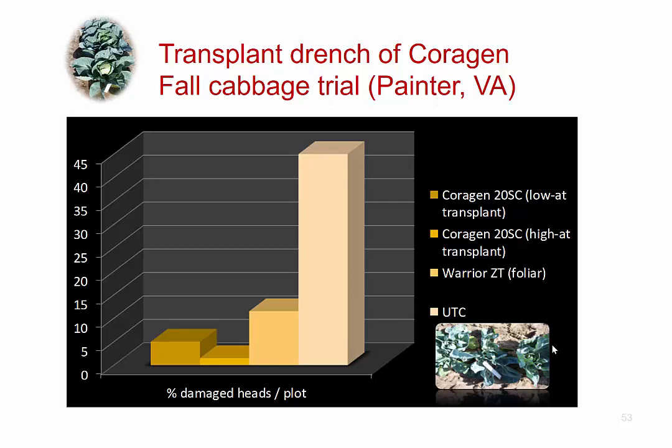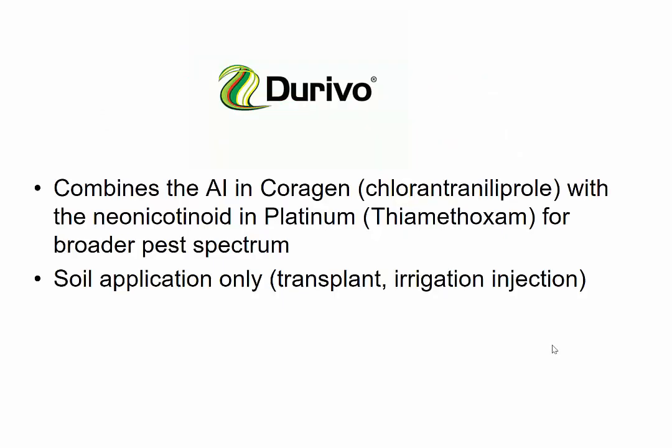So this is a trial where we put it in the transplant water, and I could show you numerous ones on different vegetables. This is all the way to harvest. How many of the cabbage heads were infested with caterpillars? Here's your Coragen, put down once at a high rate at transplanting. Both of them worked better than spraying the pyrethroid multiple times as a foliar. That's a long protection with a diamide. Pretty safe way to go and pretty IPM friendly as well.